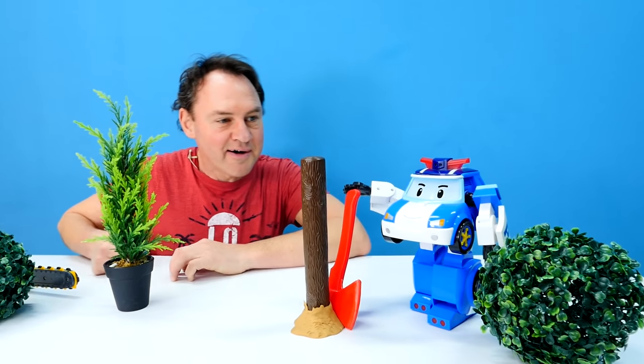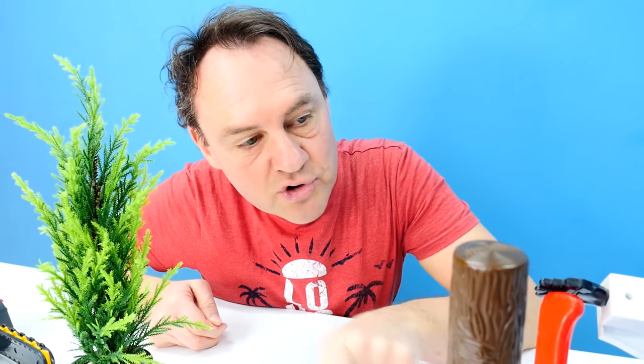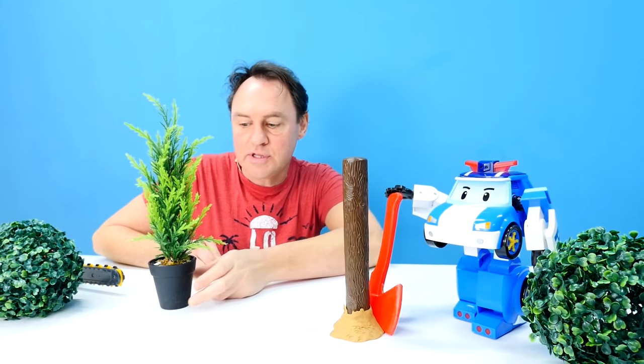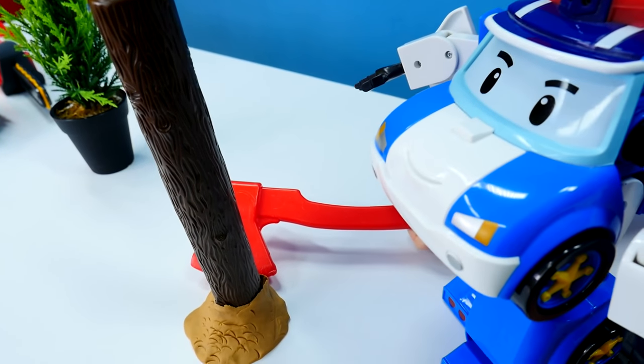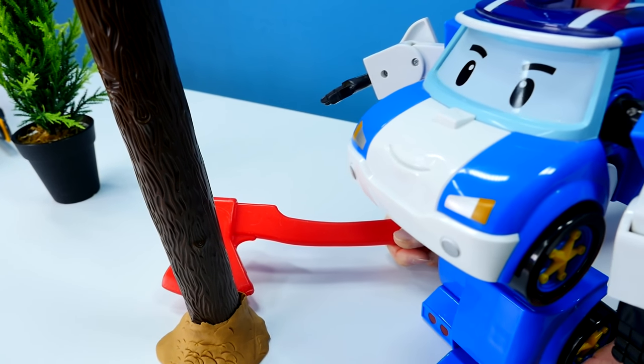Hello, Robocar. Hello, everyone. I see you're chopping down trees, Robocar. Trees from the forest. Like this young tree here. Oh, this is taking much too long. I need a faster way to cut down this tree.